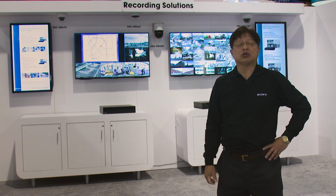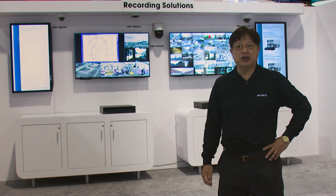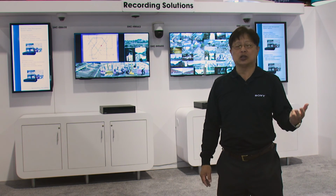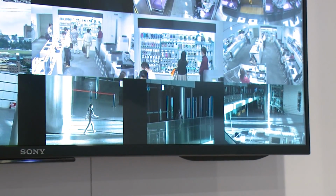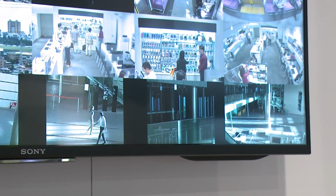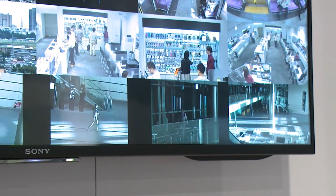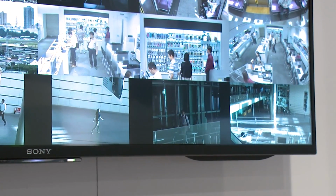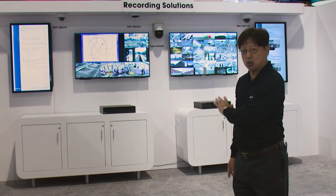This new product will also support all the 4K feature sets that I described earlier, which is intelligent cropping and intelligent coding. On the bottom right-hand side, as you can see, there's actually a person walking and there's a virtual pan tilt motion. That's intelligent cropping that the VMS is capable of doing.